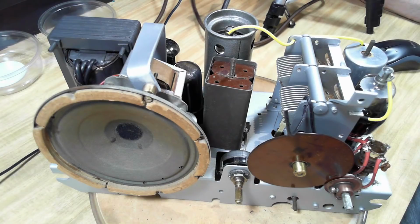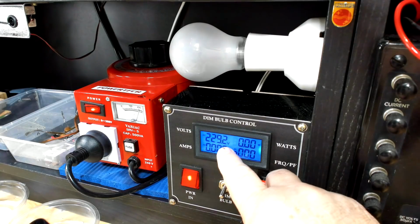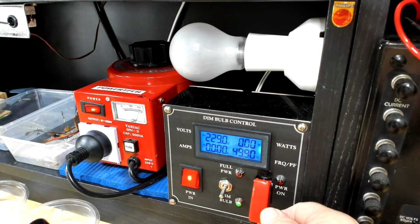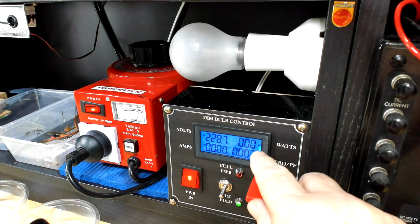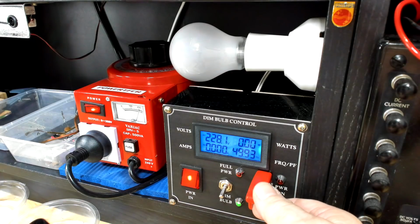Right, well, I can't put this off any longer. I've been putting it off as long as I can, but I've run out of excuses. So it's all connected to the power. I've got 230 volts and I've got it on dim bulb. We should see around 13. I should expect that'll be a bit less than it was before. If the light goes on bright, I'm turning it straight off.